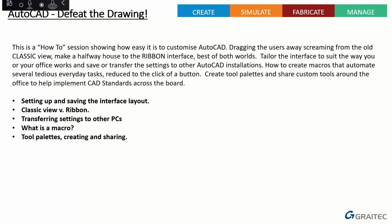So yes, we'll have a look at dynamic blocks. That's a good one. They're useful. And also annotative objects. You may well have received drawings with annotative objects in. That's where they can scale up and down automatically based on the viewport scale. Dimensions, text, hatch patterns, symbols, attributes. If I get a chance, I'll show you those as well.